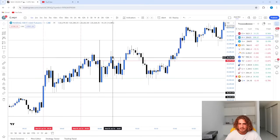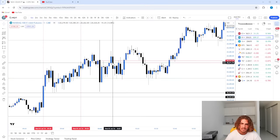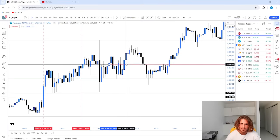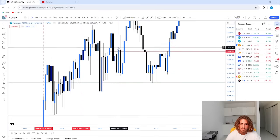So boom, let's say we don't enter off this. Price comes down, okay, we take out these lows. Okay, thank goodness we didn't enter. Okay, what are we waiting for now? Again, break of structure to the upside, invalidation of a fair value gap. Okay, we get that break of structure to the upside, boom, on this candle right here.